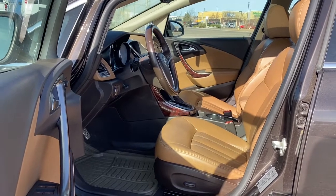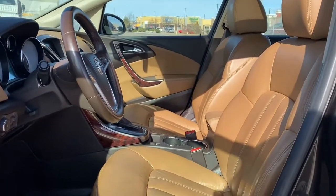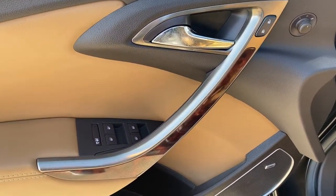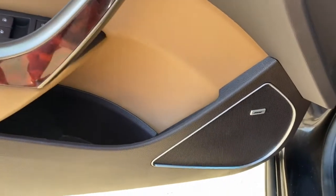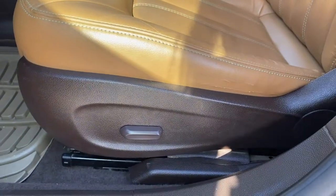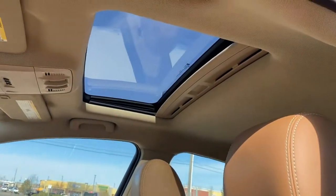Taking a look inside the front of the Verano, we've got a really unique caramel-colored leather interior. The driver's door has power locks, power windows, power adjustable mirrors, auto express windows, and the child lock button. You'll notice this car comes with a premium Bose sound system. Here we have the power adjustable driver's seat and a power sunroof up above.